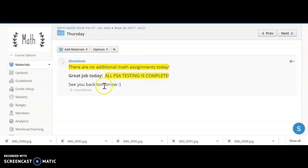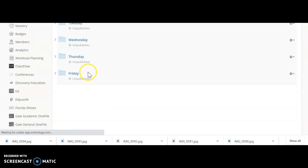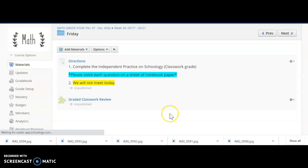Thursday is going to be kind of a gift to you guys. There are no additional math assignments. There are actually not any additional assignments because if you see right here, you have completed all of your FSA testing. So enjoy the rest of the day, and then we'll see you back on Friday for a graded classwork review.